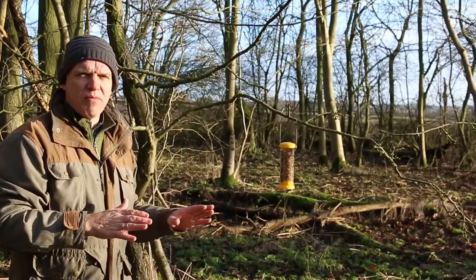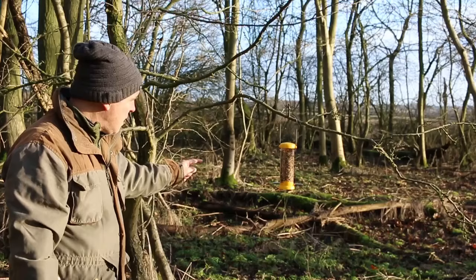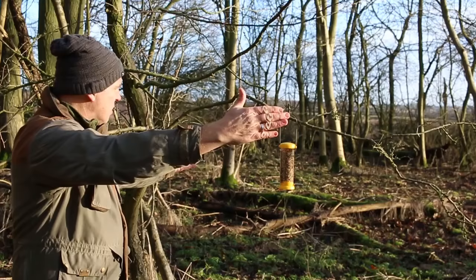So what I'm trying to do here, I've placed this feeder here. The sun's coming from that direction. Now I want to put a perch in here somewhere so that the birds will land on the perch here before going onto the feeder. The sun's coming from that direction and it'll swing behind me there. So the light on the bird is going to be from the front. And that's what I want.